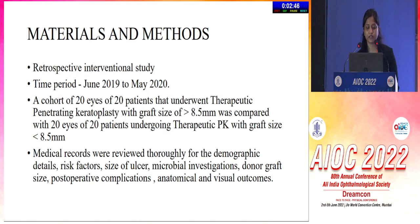Materials and methods: it's a retrospective study, time period from June 2019 to May 2020. A cohort of 20 eyes of 20 patients that underwent therapeutic penetrating keratoplasty with a graft size of more than 8.5 mm was compared with 20 eyes of 20 patients undergoing therapeutic PK with graft size of less than 8.5 mm. The medical records were reviewed thoroughly for the demographic details, risk factors, size of ulcer, microbial investigations, donor graft size, post-op complications, and anatomical and visual outcomes.